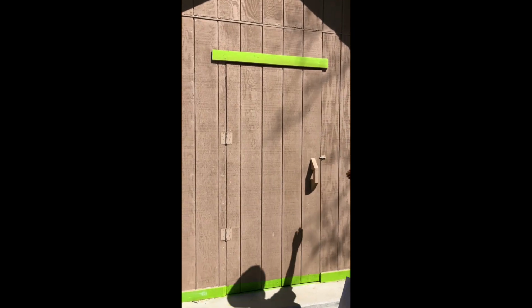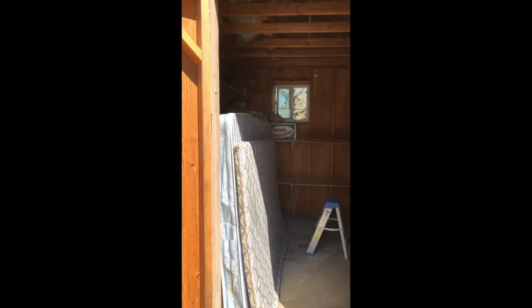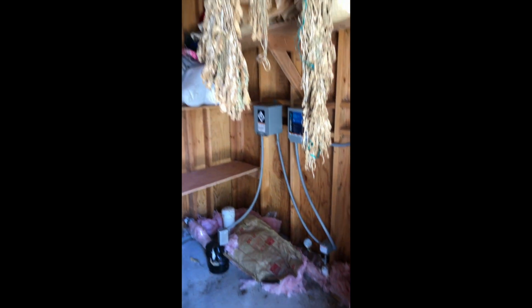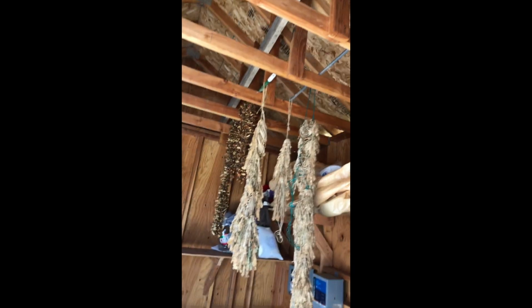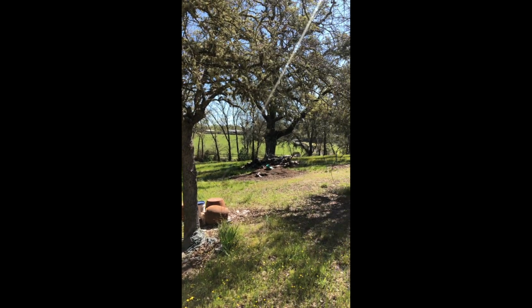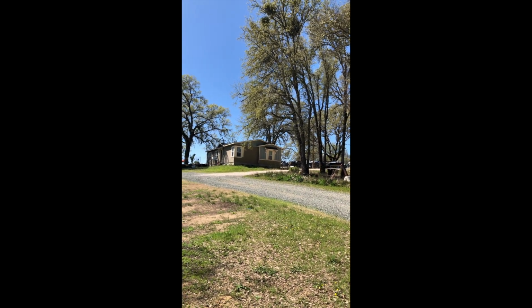Pump house for the second well that was put in the property a few years ago. And so this is being used for storage, and the pump house, pressure tank, actual well is here, and lots of room for storage. And there's a lot of firewood here too. Great property.